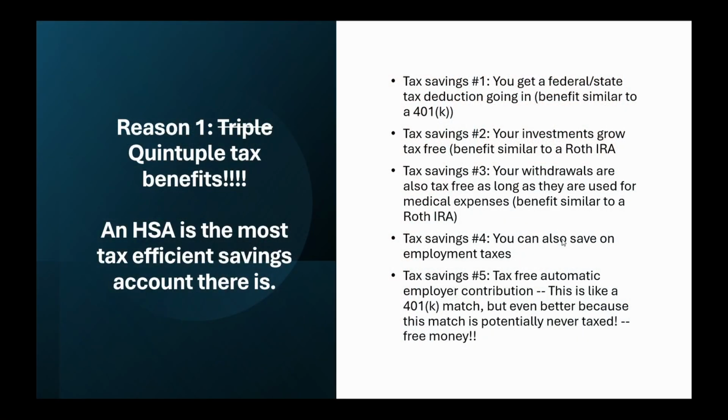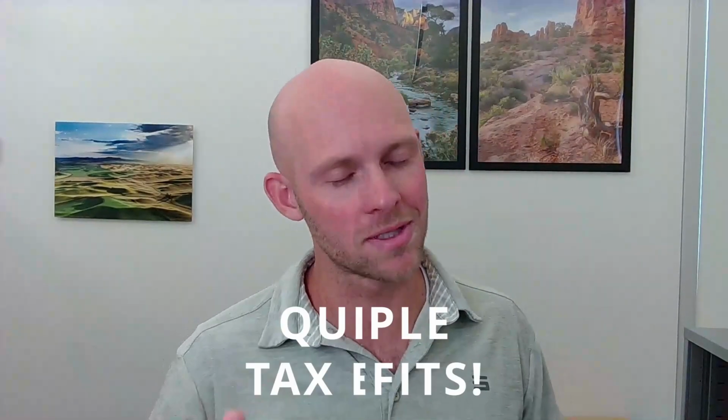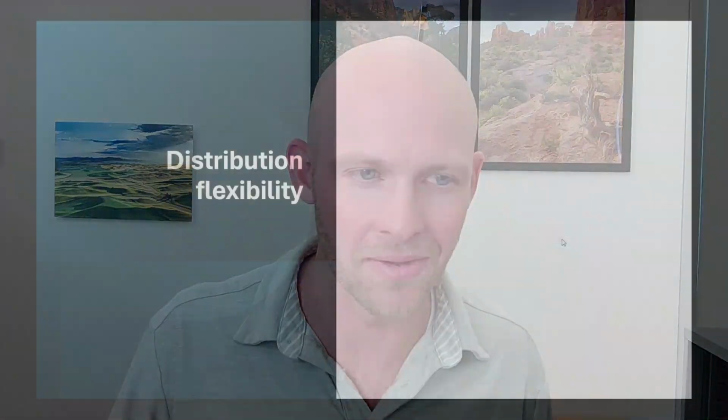And here's the one I don't know if I've seen a lot of people point out: a lot of times with a health savings account, your employer's putting money into that account for you. They'll automatically contribute a certain amount, and the average is $760. So if your employer puts that money into your health savings account, it's like a 401k match, right? Free money from your employer that's going into an account for you. Well, the cool thing about this one, and why it's even better than an employer match, is that with an employer match, you have to pay tax on it. The health savings account contribution from your employer, you don't pay tax on. Quintuple tax benefits right there. And this is how you're going to get some massive returns, and I'm going to talk about those.